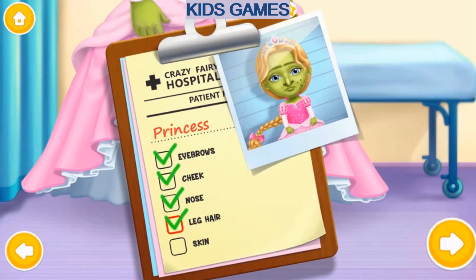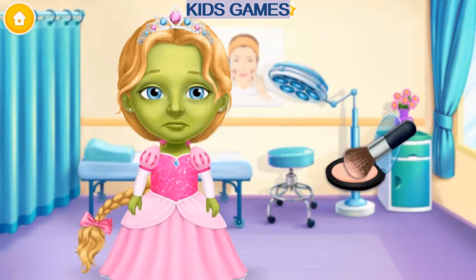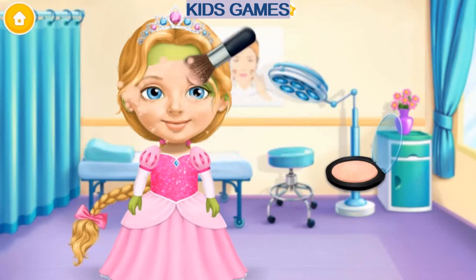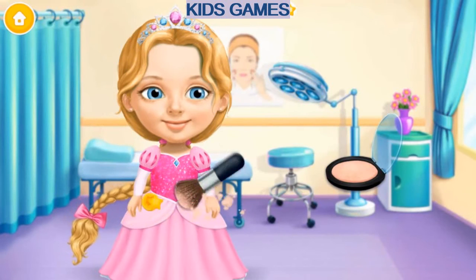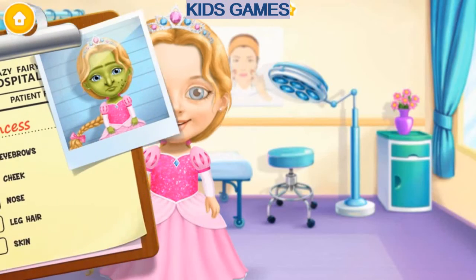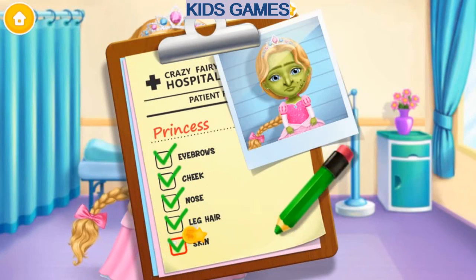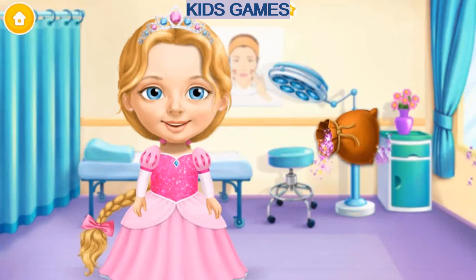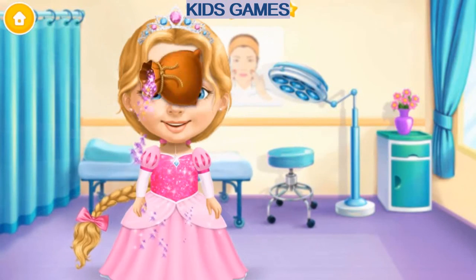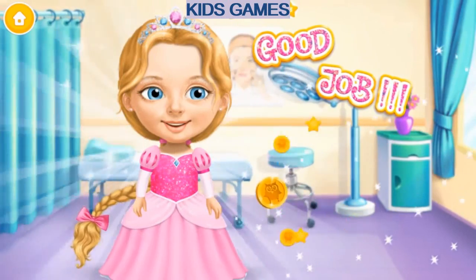We still have work to do. Princess hates that green color. Help her, please. Apply some powder. Checkmark, please. Great! We are almost done. Sprinkle the magic dust. Good job! Princess Katie is beautiful again.